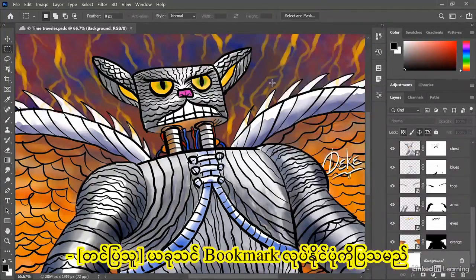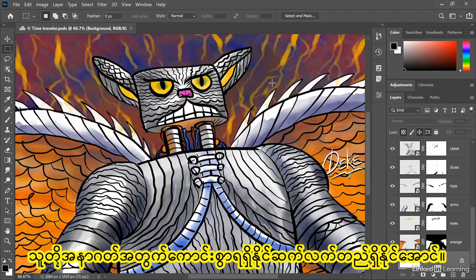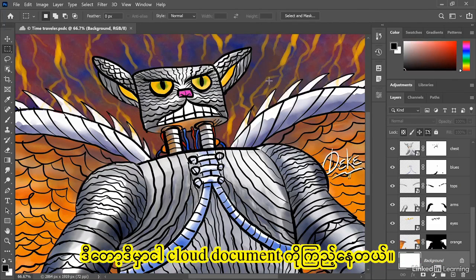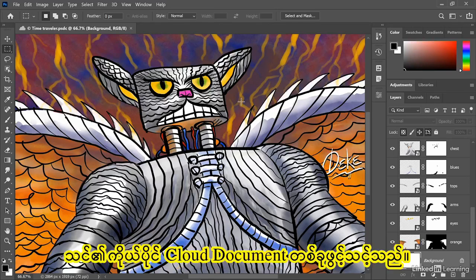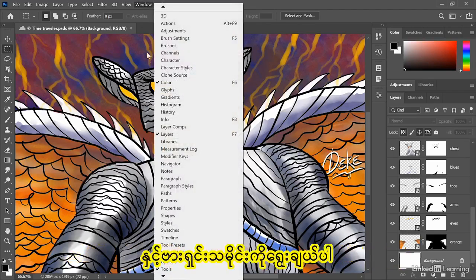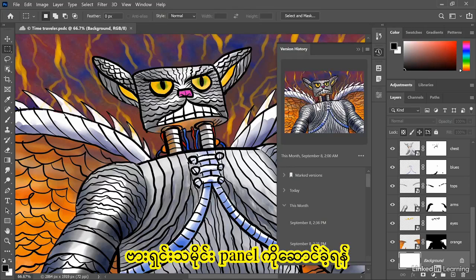Now I'll show you how you can bookmark and name versions inside the version history panel so that they remain available well into the future. And so here I am looking at a cloud document. That's very important. If you're working along with me, you should have one of your own cloud documents open, at which point I'll go up to the window menu and choose version history to bring up the version history panel.